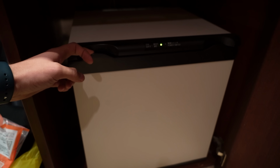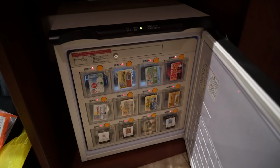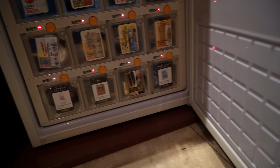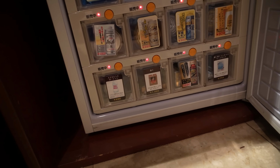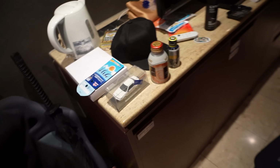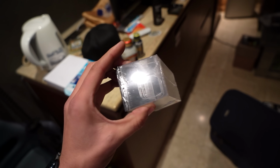This is pretty cool. It's a little hotel fridge, but it's actually a vending machine built into it. You've got some beverages, some chu-hi, some beers, and then the bottom row here is things for what this hotel's meant for. Anyways, that's kind of interesting. There you go. My very first love hotel tour with my friend Loki. Oh god. That's cool. Sorry, May.